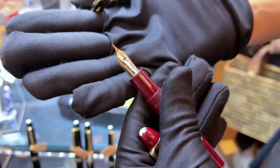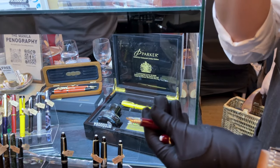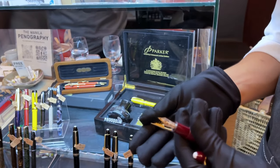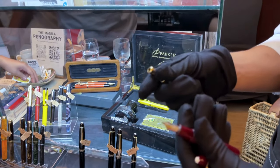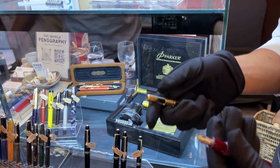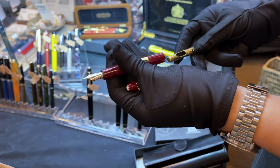Alright, the nib as well is already discontinued by boutiques, at least in the Philippines. So they do not offer extra fines anymore. Si mod block na lang, they offer fine and medium. For you to get an extra fine, you need to join the nib exchange program. Okay, and that's in the burgundy too.